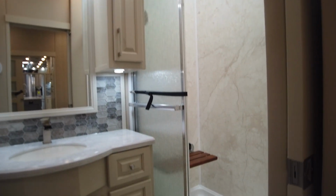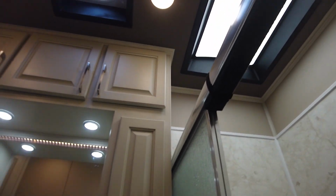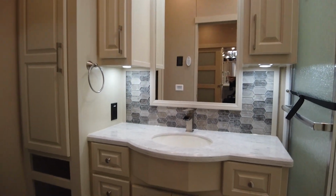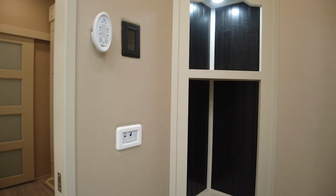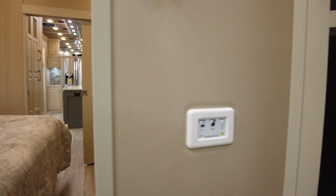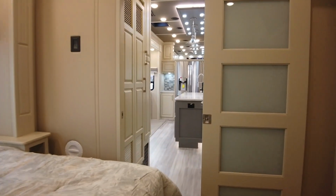Into the master bath, we have the spacious residential paneled shower with teak seat. There is plenty of lighting and storage surrounding the vanity area. Now here in the master bedroom, not in the half bath, they have option for a macerator toilet. And for those of you that may not know, macerators are similar to your garbage disposals in your sinks. And with that wrapping up the interior, we're going to head outside.